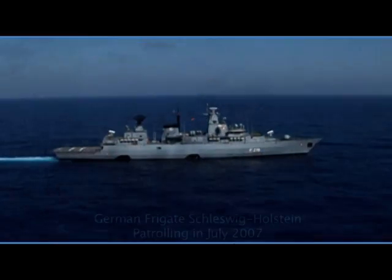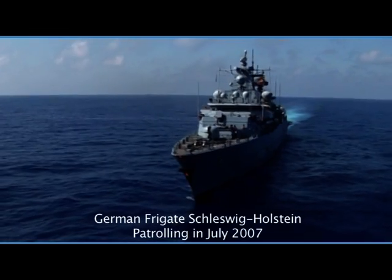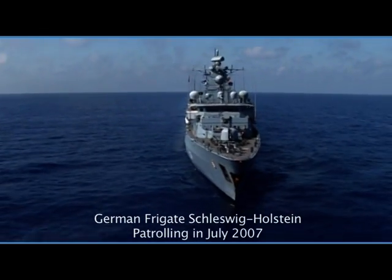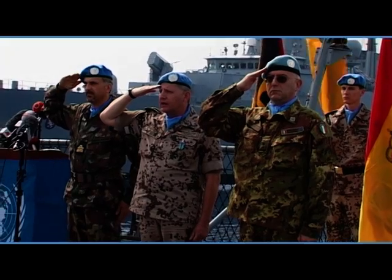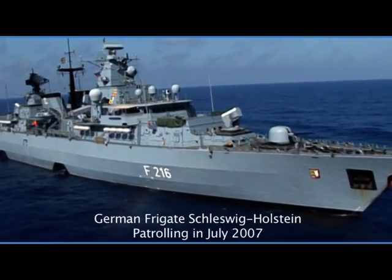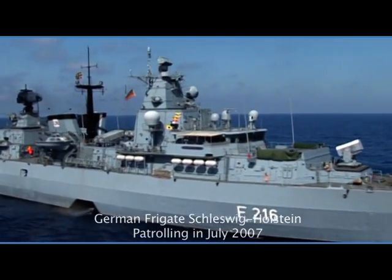Germany has led UNIFIL's Maritime Task Force for 14 months, since its inception on the 15th of October 2006. On the 29th of February 2008, Germany handed over the command of the Maritime Task Force to Euromarfor, a European naval force made up of French, Italian, Portuguese and Spanish ships. But the German Navy remained in the service of UNIFIL and Lebanon and continues to do so today.